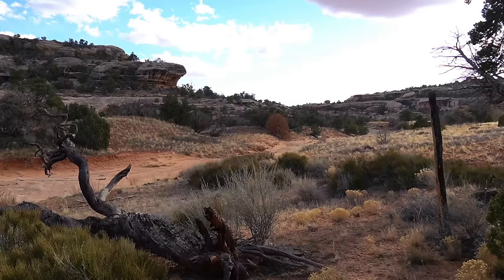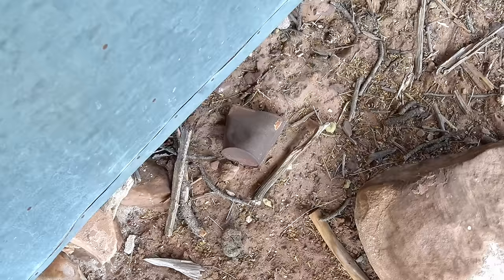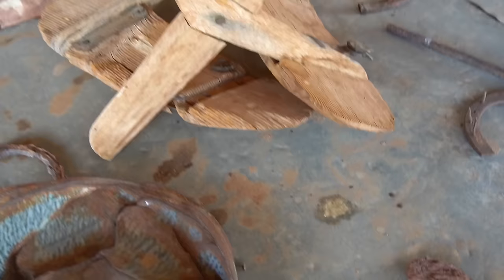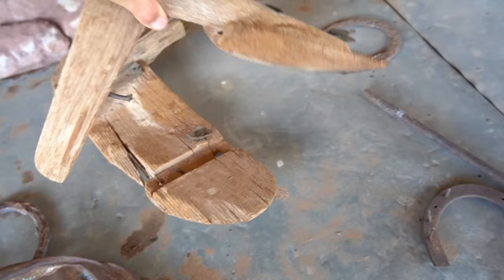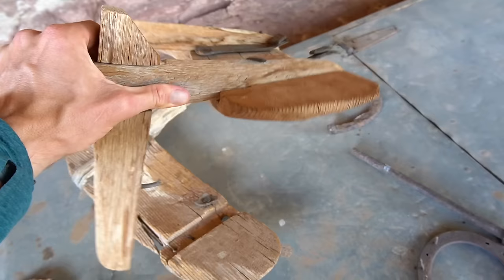All right, this is pretty cool. So I was just walking down here in the wash, and as I walked by, I spotted the corner of this box, and I was like, what the heck? And so I walked up here, and I realized, oh, this is an old cowboy camp. Old cans. Looks like an old pack saddle here, maybe. I think this is an old pack saddle. Wonder what vintage. Old horseshoes.